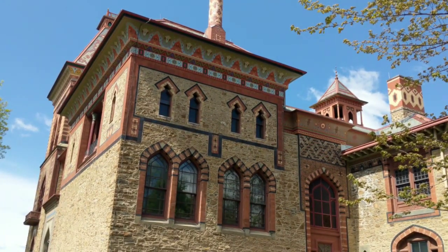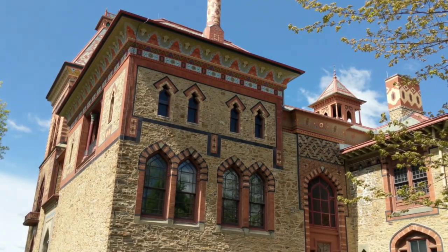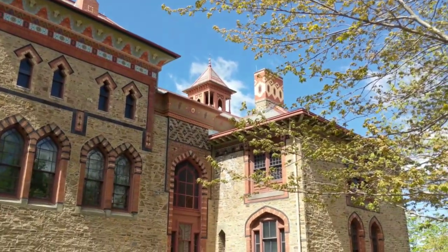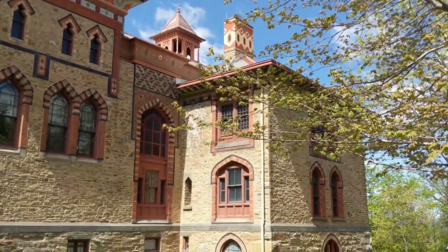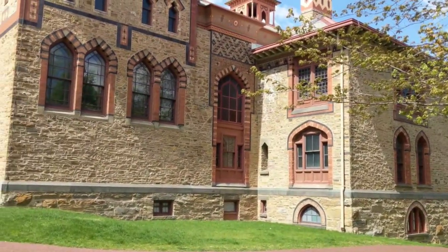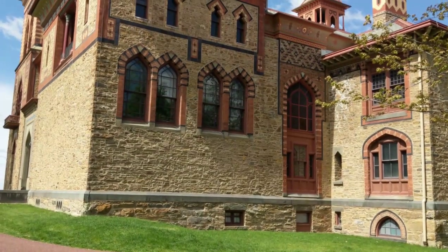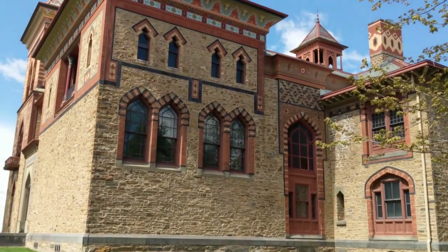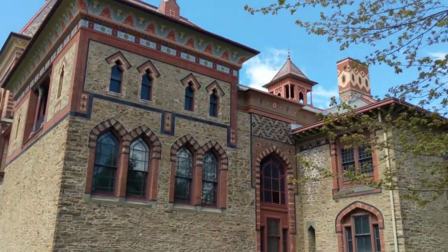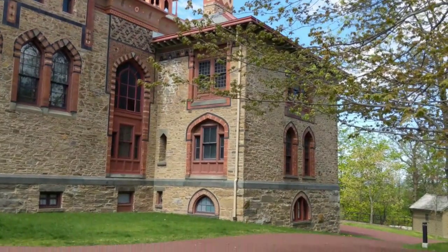There are 126 acres on this estate, and it became a historical landmark in 1965. I'm going to go ahead and link the website, if you want to read more about this wonderful home and take a look at some of the pictures of how it looks on the inside, because we're not able to go inside today. But I will link that below in the notes.